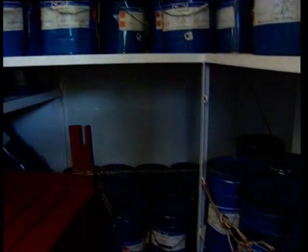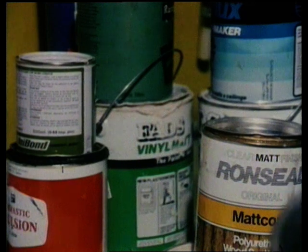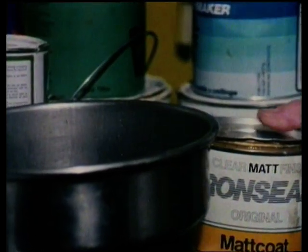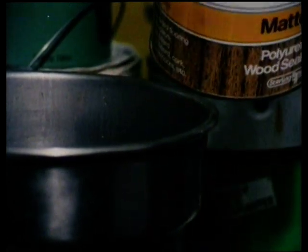Static electricity can cause fires. Before pouring flammable liquids, such as varnishes, paint or paint thinners into another container, always electrically discharge them, either by touching the cans together or to the metal of the ship.